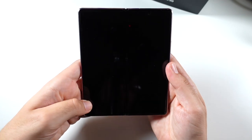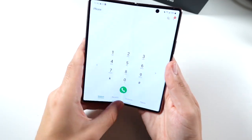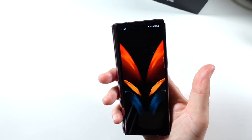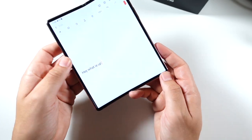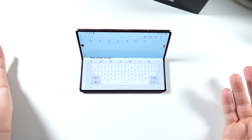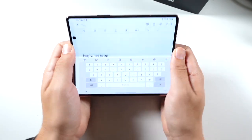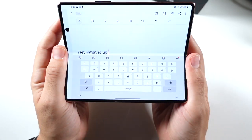There's no way I'm making a phone call like this. And by the way, if I make it like this, I'm usually reverted to speaker mode. So I'm going to go ahead and just make that call on the front of this phone. And a couple other things I should mention before we get out of here. If you do put it in this mode, you have the ability to type like this. It's actually a bit more useful if you angle it like that and type like this. It gives you a very wide keyboard to type with.